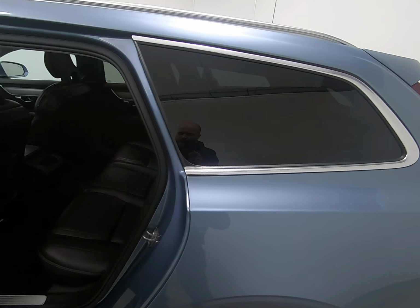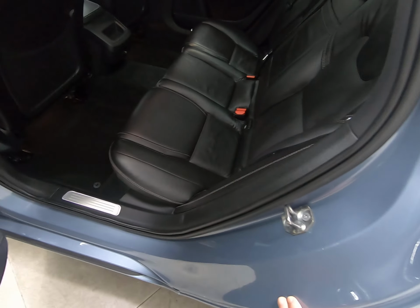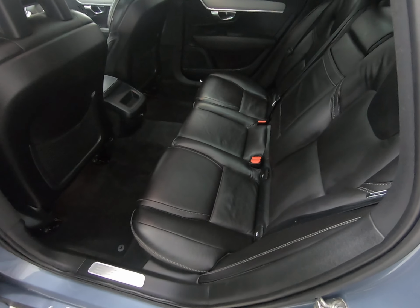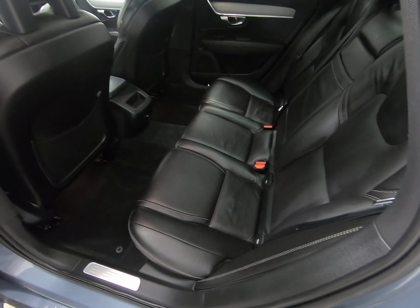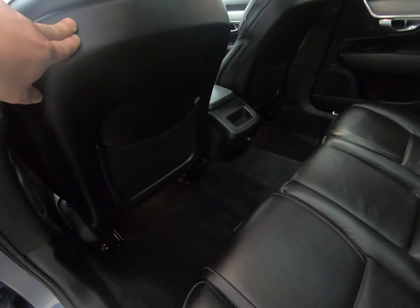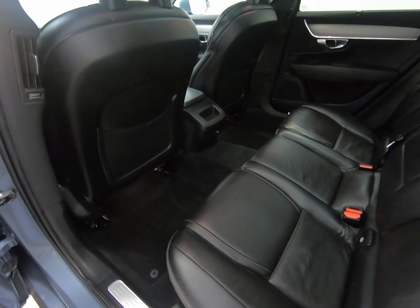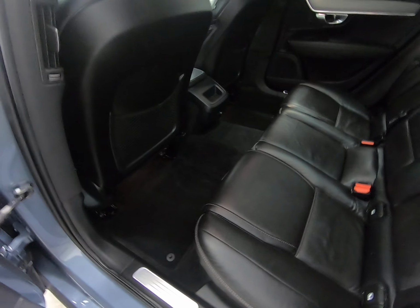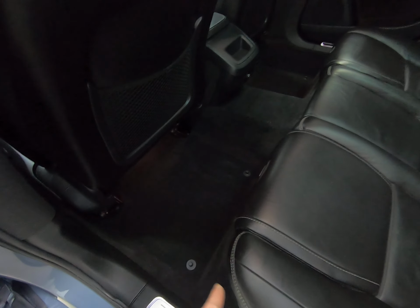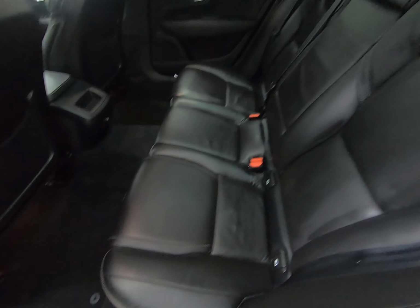Just taking you into the rear of the vehicle. Once again, can't see any marks to the steps, no scuffs to the plastics. Seats in the rear really do look like they've hardly ever been sat in. There's no kick marks or scuffs to the plastics on the rear of the front seats either. Fitted overmats also protected the carpets in the rear. Once again, absolutely no sign of any wear at all.